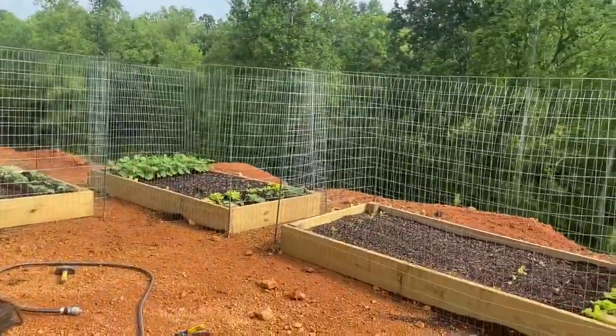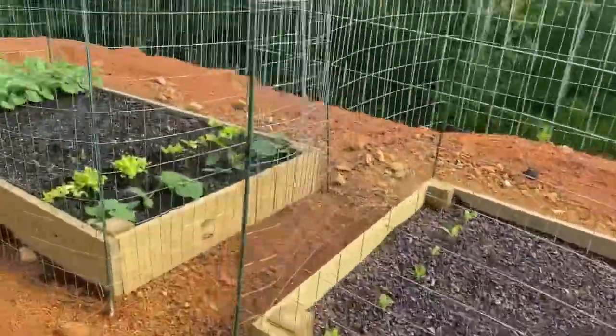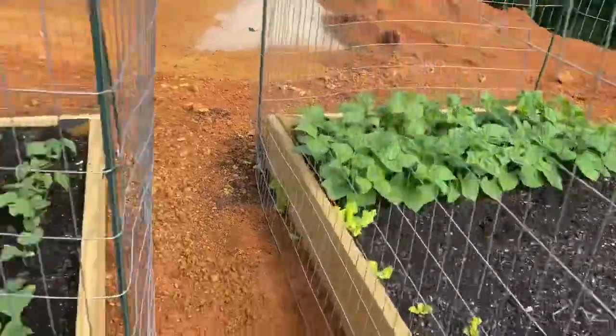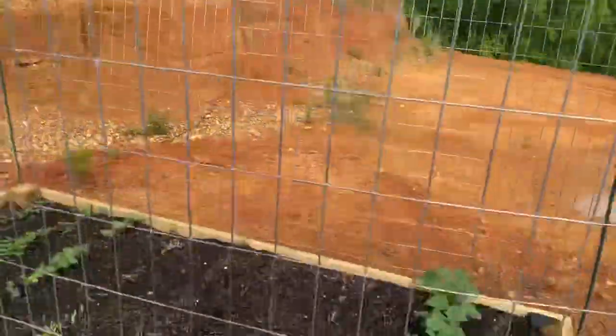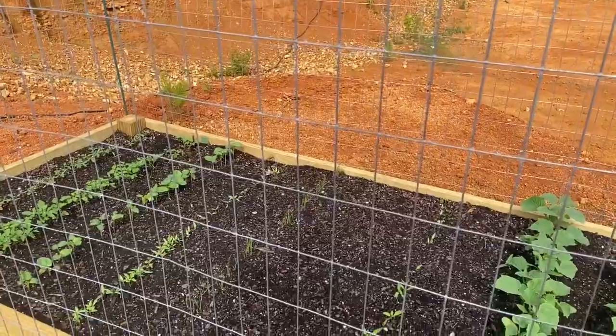So here's an update on Kelly's gardens. Just got a lot of stuff growing. And we just put some fencing up around it to hopefully keep the deer out. It's 5 foot tall fencing, but it's pretty close together because it's only 4 foot wide. We're hoping they won't jump over that. We live and learn, I guess.